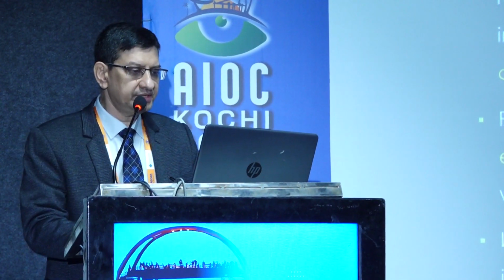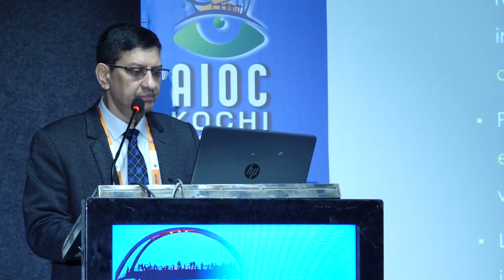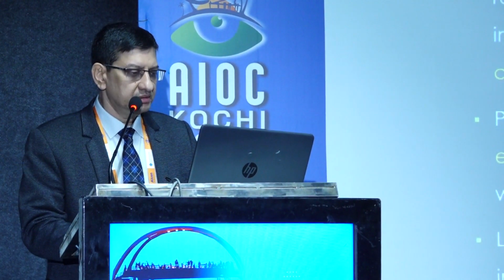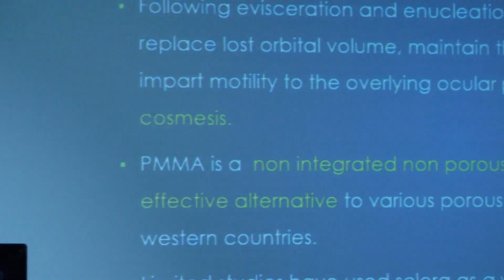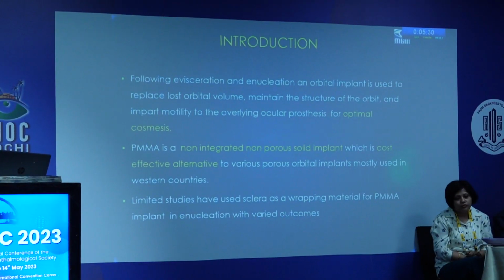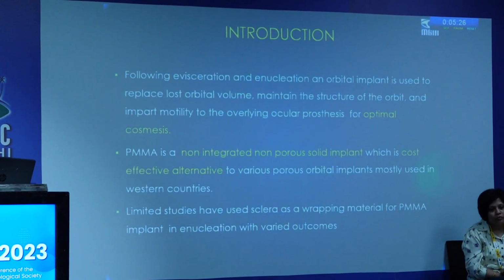PMMA is an orbital implant in enucleation and evisceration. Following evisceration and enucleation, an orbital implant is used to replace lost orbital volume, maintain the structure of the orbit, and impart motility to the underlying ocular prosthesis for optimal result. The PMMA is a non-integrated, non-porous solid implant, which is a cost-effective alternative to various porous orbital implants mostly used in the Western countries. Limited studies have used sclera as a wrapping material for PMMA implant in enucleation with varied outcomes.